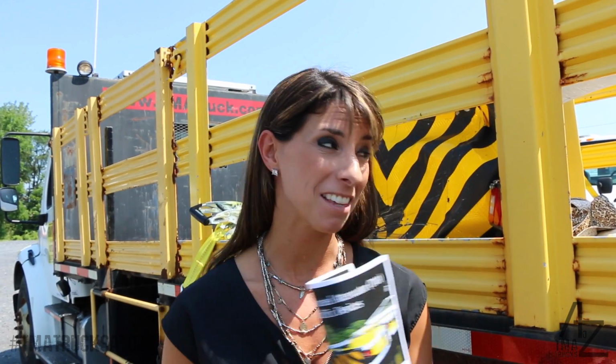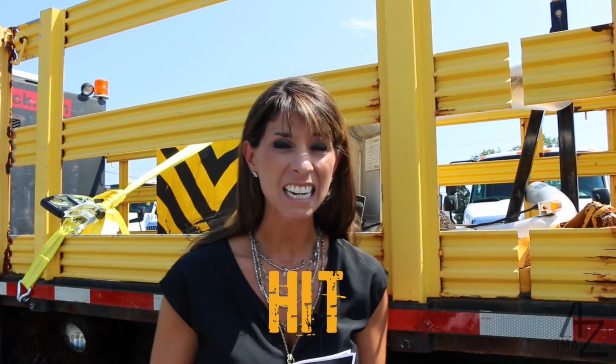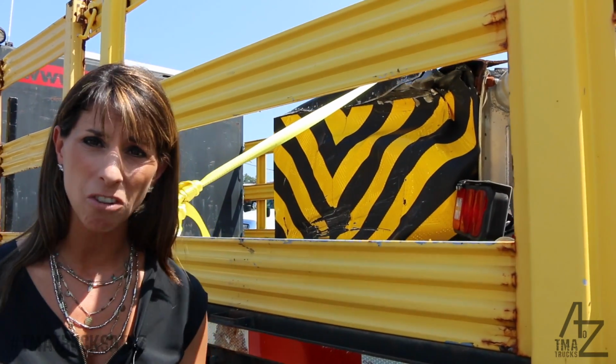So today when I was driving into work, behind me this beautiful TMA drove in, and it was hit. It's a scary sight to see. You can see that part of the attenuator is actually sitting in the bed of this truck. So I just want to give you a little story about this crash.